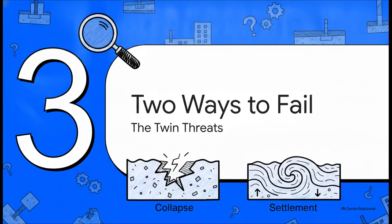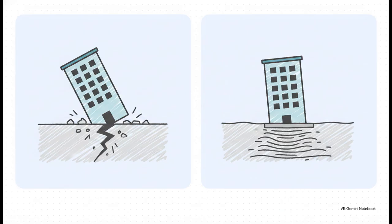Two ways to fail. The twin threats. Because avoiding a sudden collapse isn't the only mystery we have to solve here. Turns out, the ground can fail a structure in two completely different ways. First up is the shear strength criterion. This is that sudden, catastrophic rupture we were just talking about, basically an underground landslide right beneath the footing.